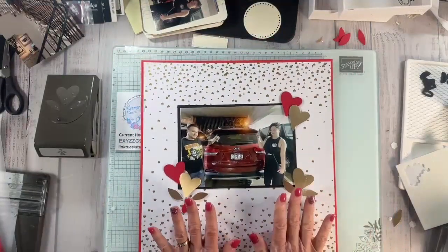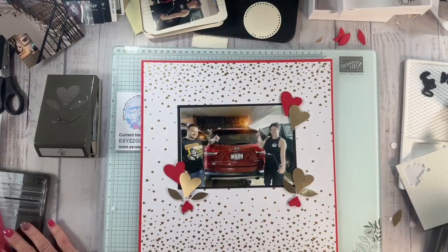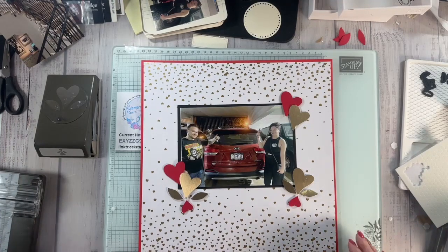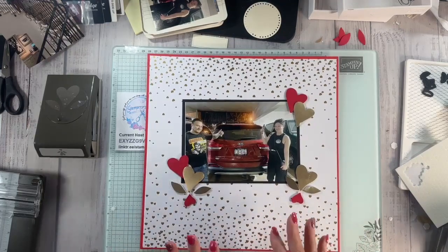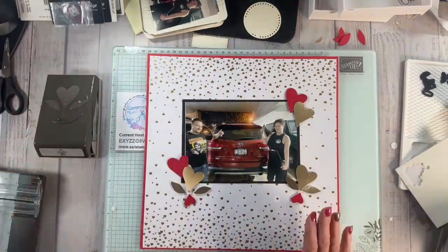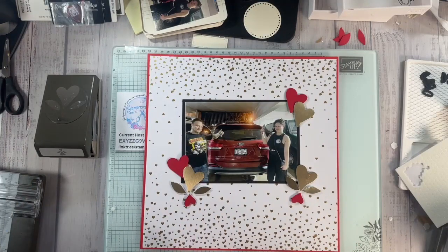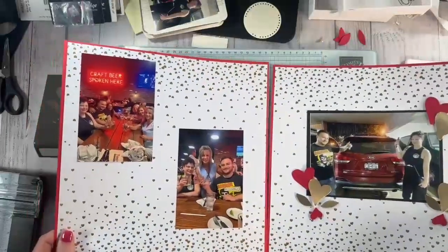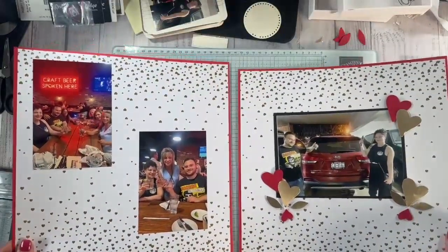So that is going to be my last page, and then next week I'm going to come back and I am going to finish it off so you'll see the total finished project, which I'll add some gems. I have some more memorabilia here. So let's take a look at this. These are the pages that I still have some work to do on.